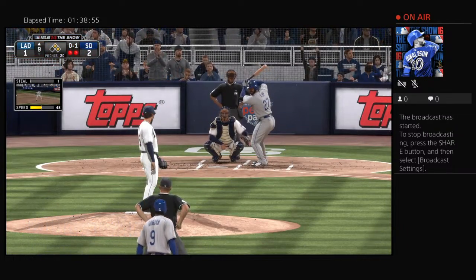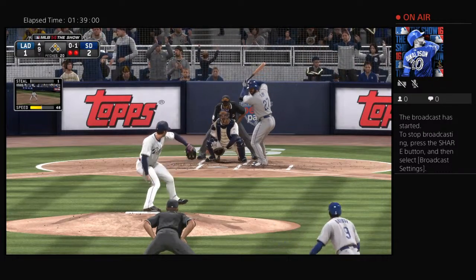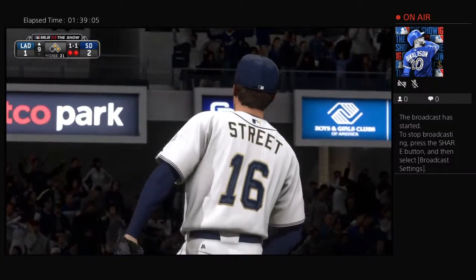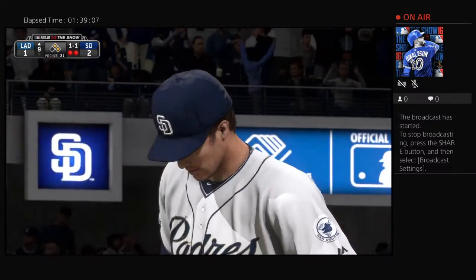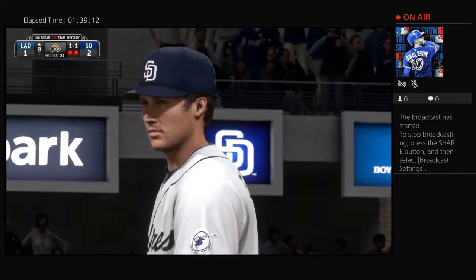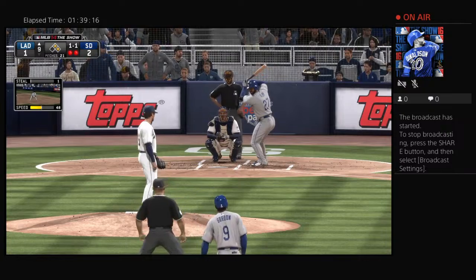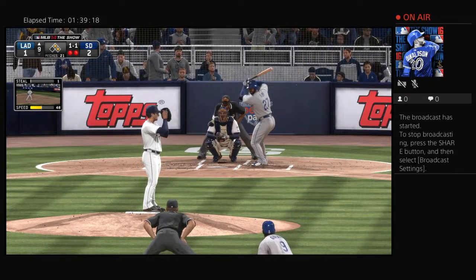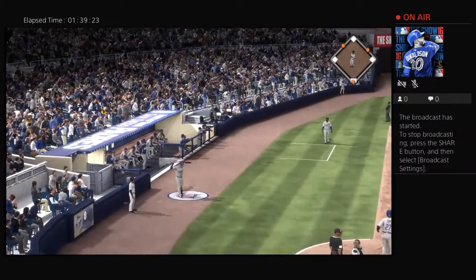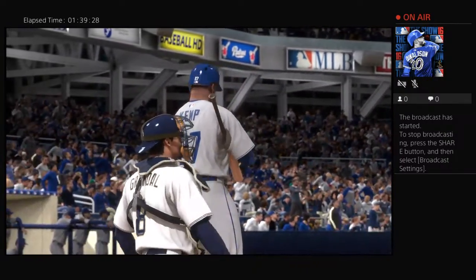Big spot. 2 out, possible tying and go-ahead runs on base. Off the plate and in. It's a ball and a strike. They're definitely making him work out there. He came in trying to shut the door, and he has not had an easy time of it. Foul toward the third base dugout, but this will get back into the seats out of play.